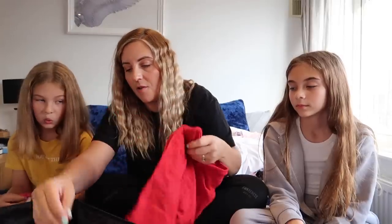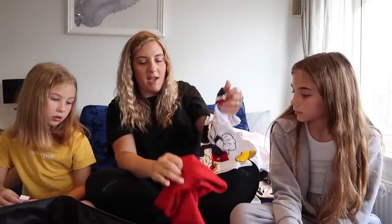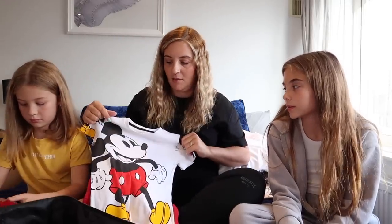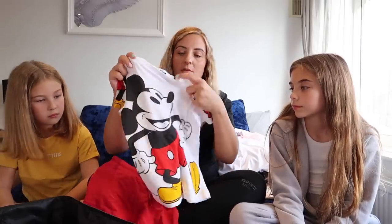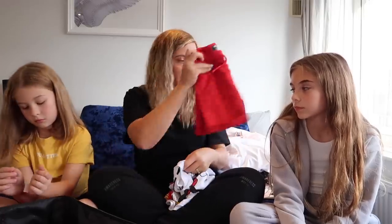Right, so Logan, this little outfit is actually really cute. Auntie Sarah bought it for him. So some red shorts, which are really nice. Where's that even from? This is all from Next. The t-shirt was £9 and the shorts came in a pack, so I took the red ones out to keep them fresh and gave him the other colours.